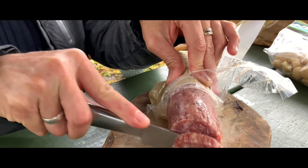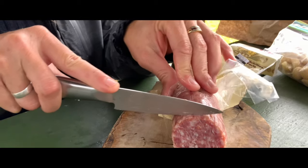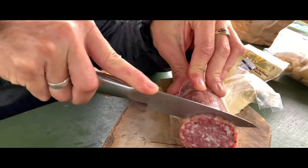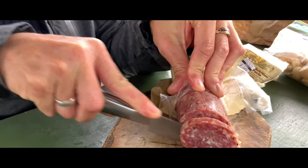You can get a film of a little board. I'm not very good at cutting this. Turbo, you're right there.